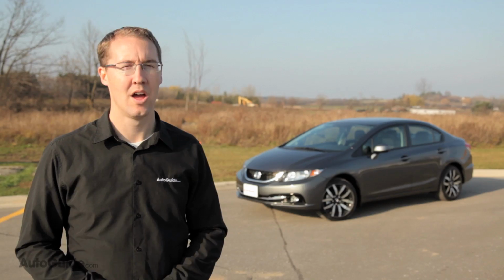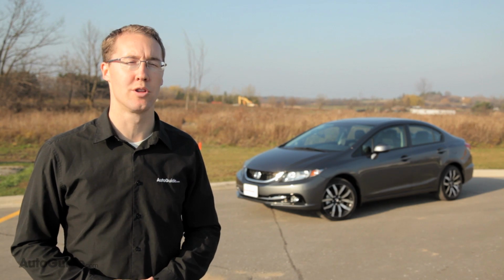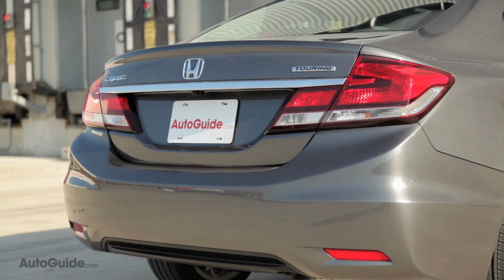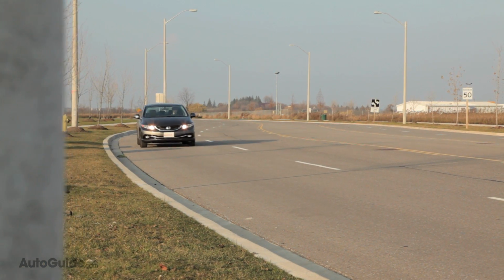A final point, and one that can't be overlooked, especially considering Honda's long-term commitment to vehicle safety, are new chassis reinforcements to the 2013 Civic. Now, these upgrades, say Honda, will help it meet even stricter new safety requirements, including the Insurance Institute for Highway Safety's new Top Safety Pick Plus rating.